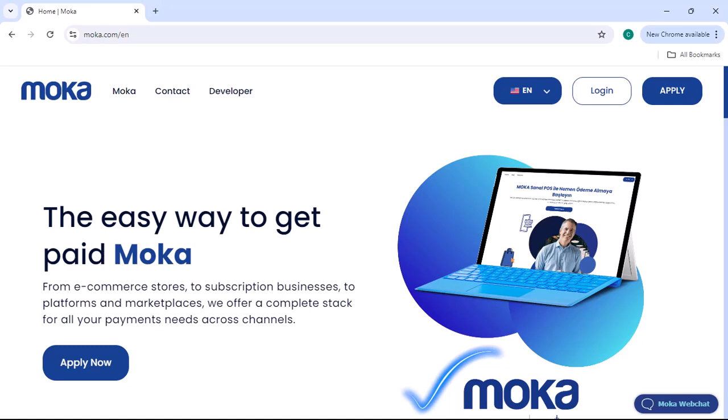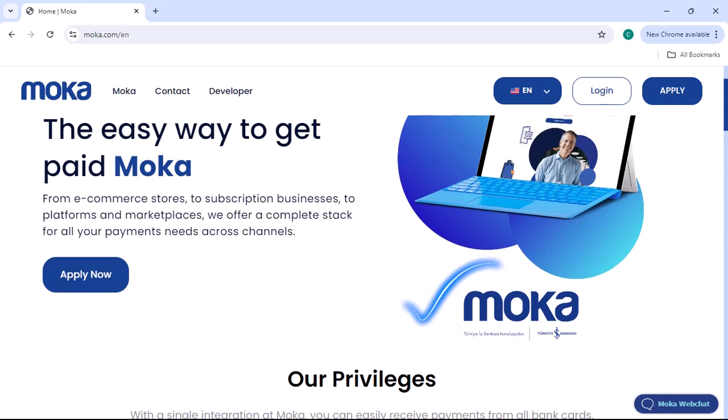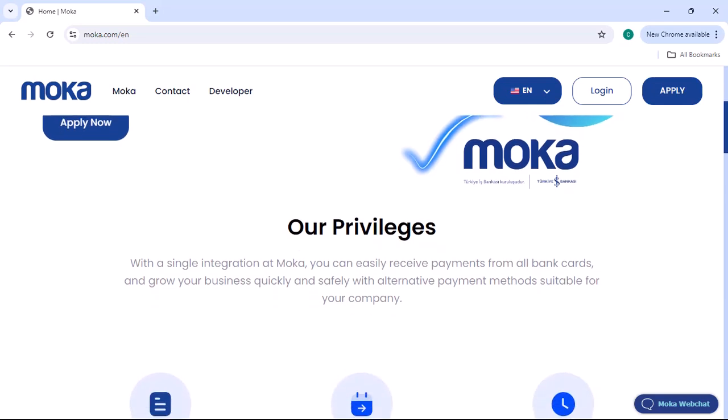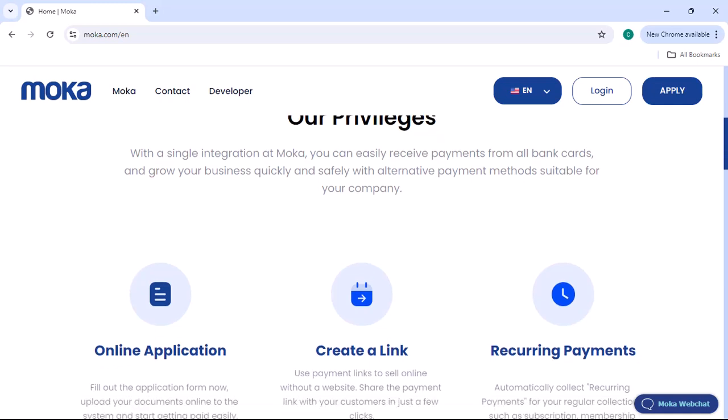Have you ever wondered if Moka, that popular mobile app for savings and investments, actually invests your money? It's a question that's been circulating in the financial community for quite some time. Let's dive in and explore the truth behind this intriguing query.